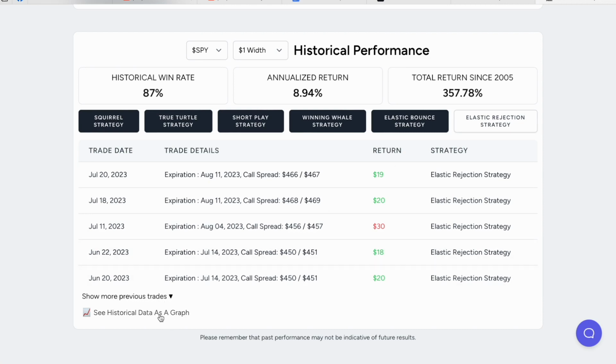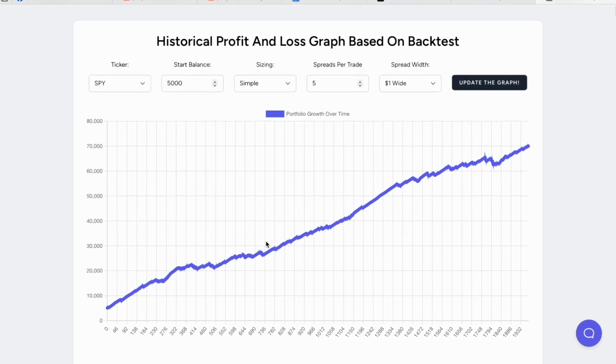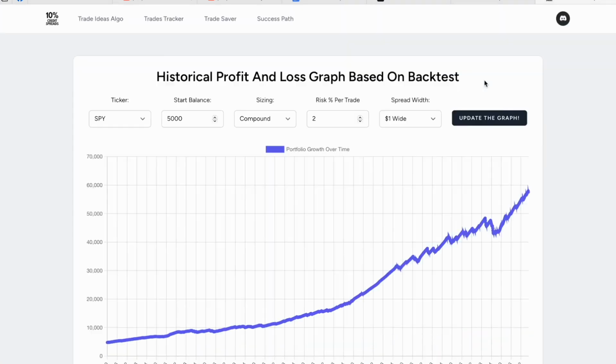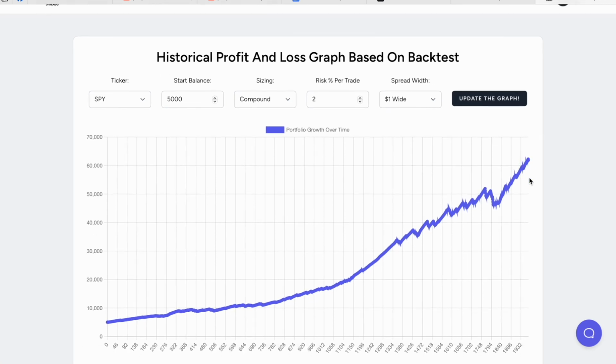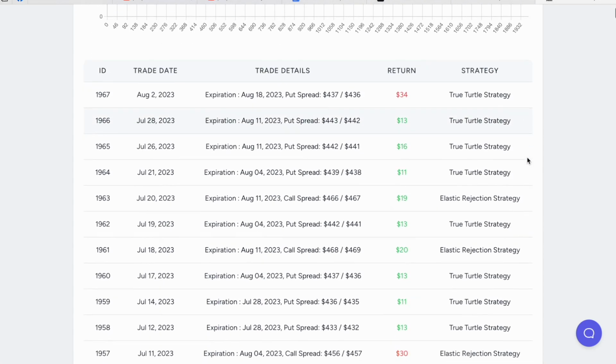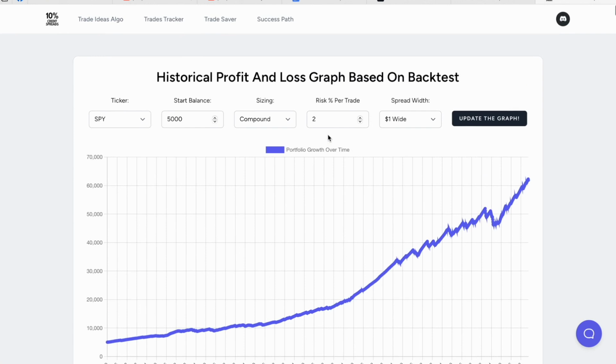Not only that, we can see how much your portfolio would have grown. This is a historical profit and loss return based on our back test. If you started with $5,000 and you are risking 2% per trade on a $1 wide spread, where will you be in 15 years? Based on history, you'll roughly generate a $60,000 to $70,000 account. That means from $5,000 to $65,000. That's an insane return. If you want something like that, you need to follow a system that works. If you want to test it and prove it for yourself, you can look into it further here.